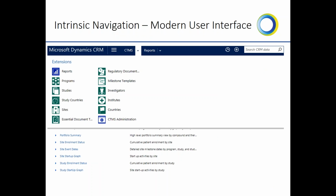For data integrity, our reports use Power BI, so we can easily pull in the data from other systems like your CRO, your EDC, or drug safety systems that can all integrate with the data that's in CTMS to help you create reports from data that's either directly in CTMS or from other sources.